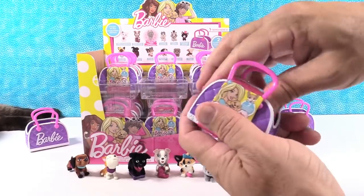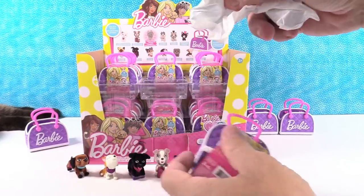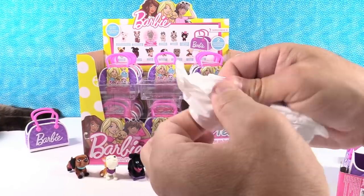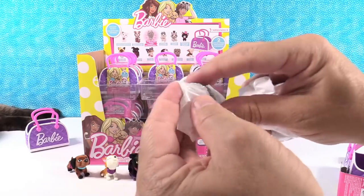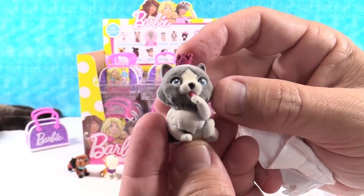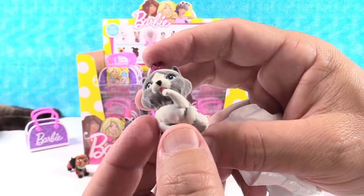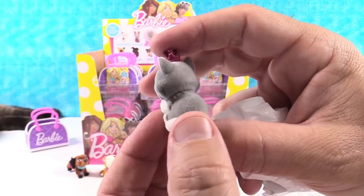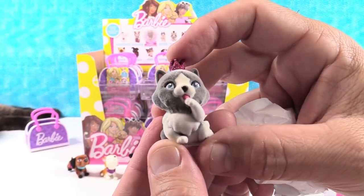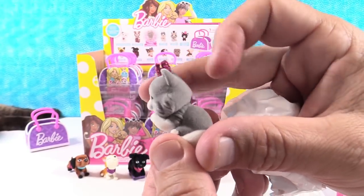Okay. Next up, let's see what we get here. I have a kitty. Look at that cute little kitty. That's a rag doll. A rag doll kitty with a crown. Look at how scruffy it is up front. It's a princess kitty. The big tuft of fur in the front. It's cleaning itself, keeping itself nice and clean, which is important. Yes. Clean kitties are good kitties. Very cute.